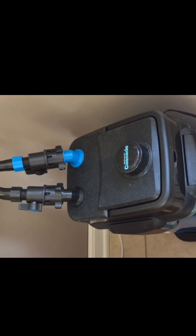So let's talk about the filter real quick. Oh, the filter. Okay. Here's our filter. You can see it flowing down. It's pretty big. This is actually the 4th filter we went through. I will say, from all the different ones we tried, this one's actually for a 200-gallon tank, but it's the only one that has kept the water clear.